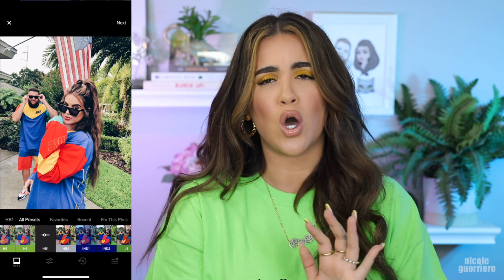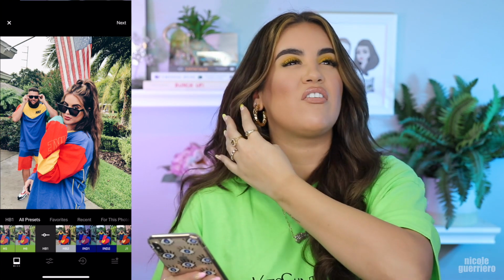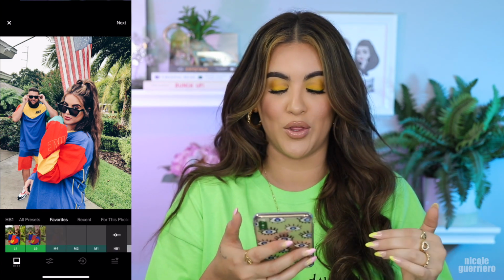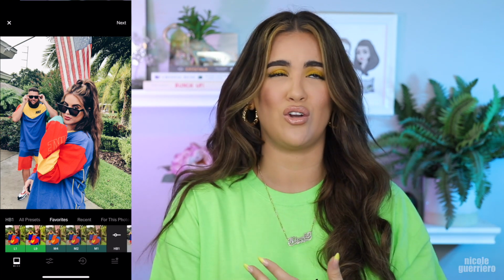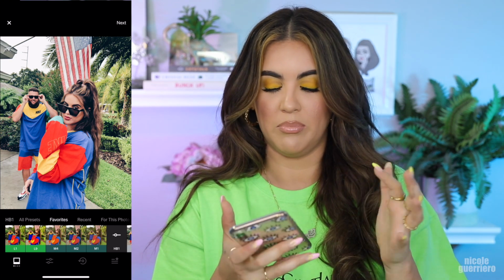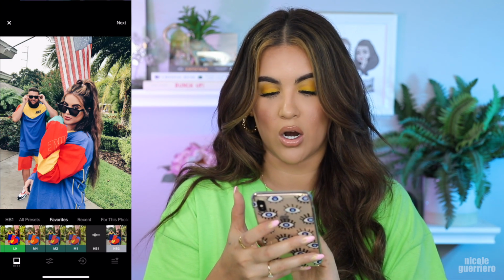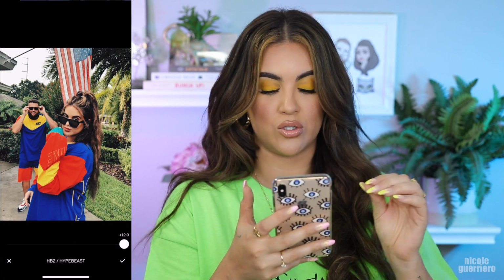This app has so many different filters that it's a little overwhelming. So usually if I'm flying or doing something where I have a lot of time on my hands, I'll go through and try to favorite ones that I like, just to make it easier on yourself so you don't have to scour through so many filters, even though it does depend on what the photo is. But mainly I do just use HB1 and HB2. HB1 kind of adds a lot more white to the picture, and HB2 adds a lot of darkness and depth to it, which is usually what I like.